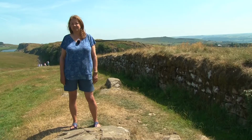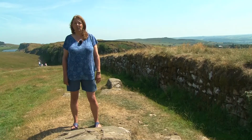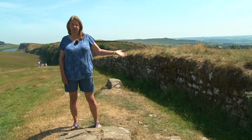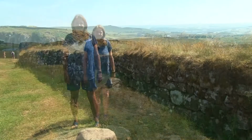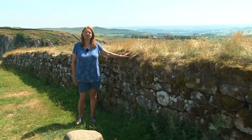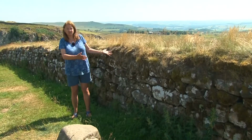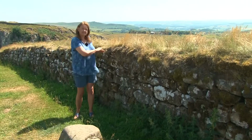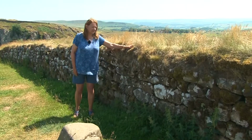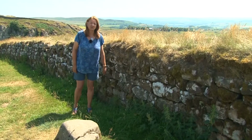But there are some differences here to what we saw on our earlier visit to Cawfields, and the one major difference is the wall here on my left. Well, I'm standing next to Hadrian's Wall right here, but it's very different to the wall we saw at Cawfields on our previous section. One, it's the same height. Two, there's turf on the top of it. And three, there's no mortar binding these stones together. It's essentially a dry wall.